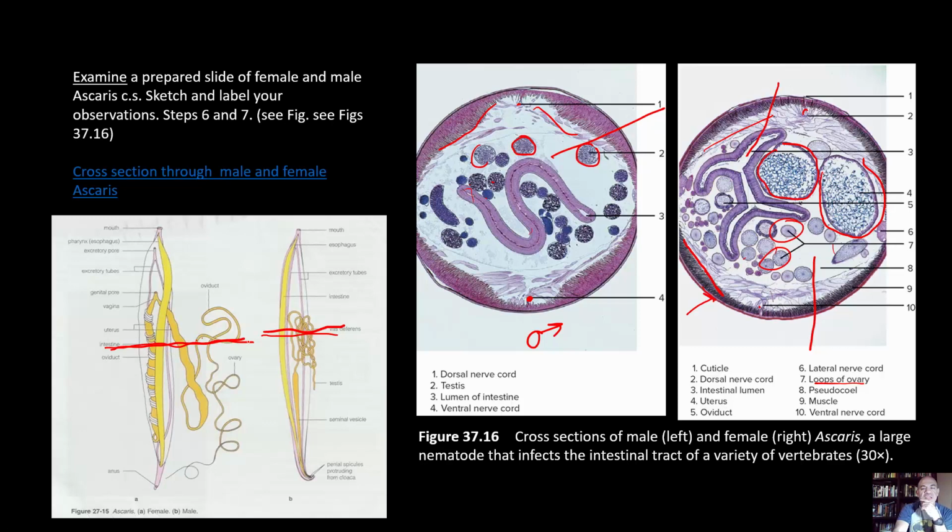So one key thing to remember here is pseudocoelom, and a complete digestive tract or system here. We have mouth and anus, and then just some slight differences between the male and the female internal anatomy. And understanding that from the diagram on the left helps us understand these cross sections through these real specimens, pictures that were taken of specimens.